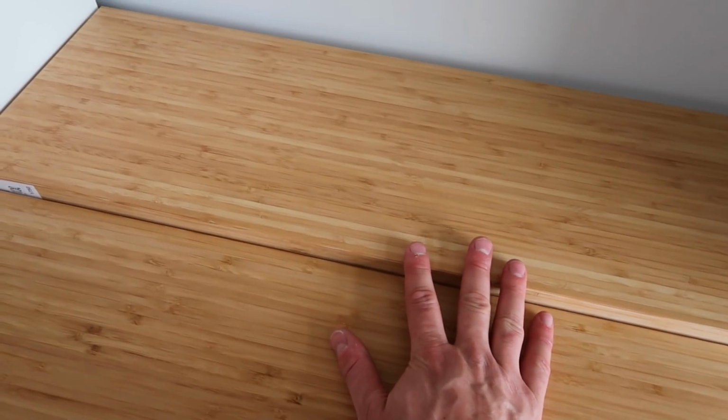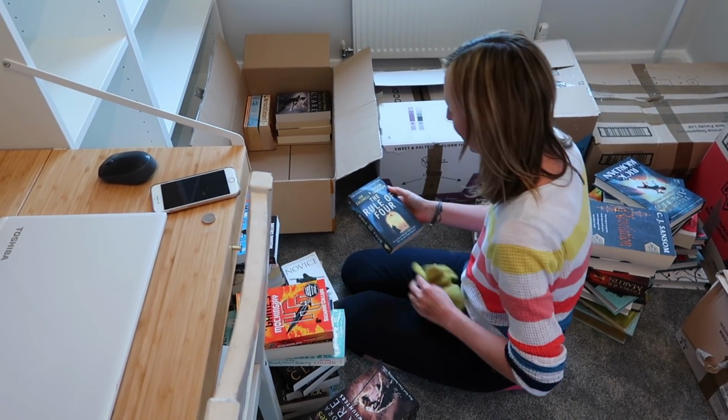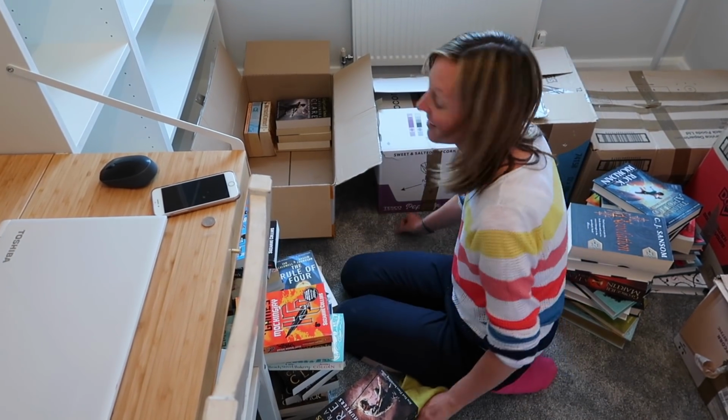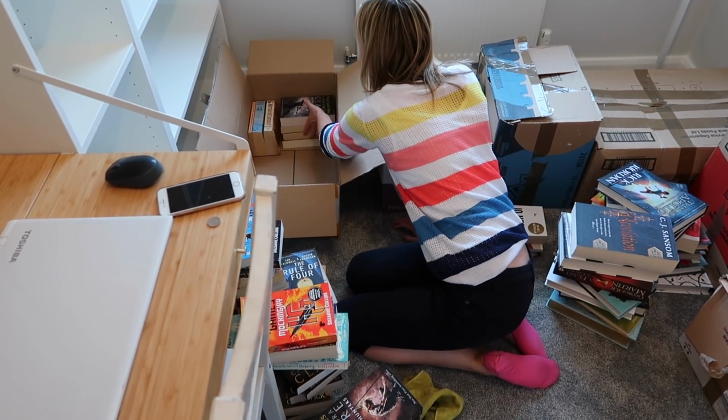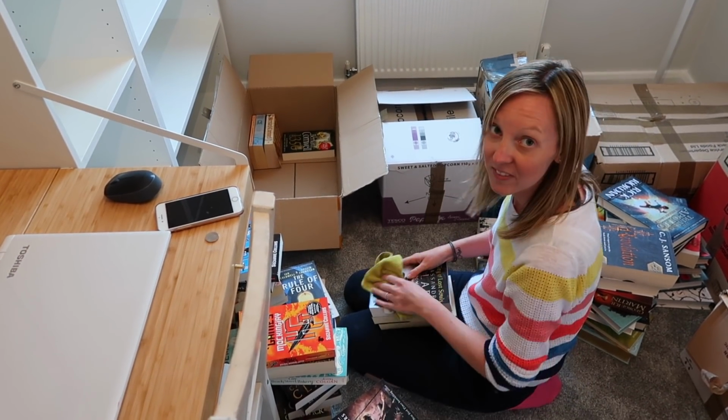Like so. You having fun? Living my best life. Surrounded by books. Where's the charity shop pile?